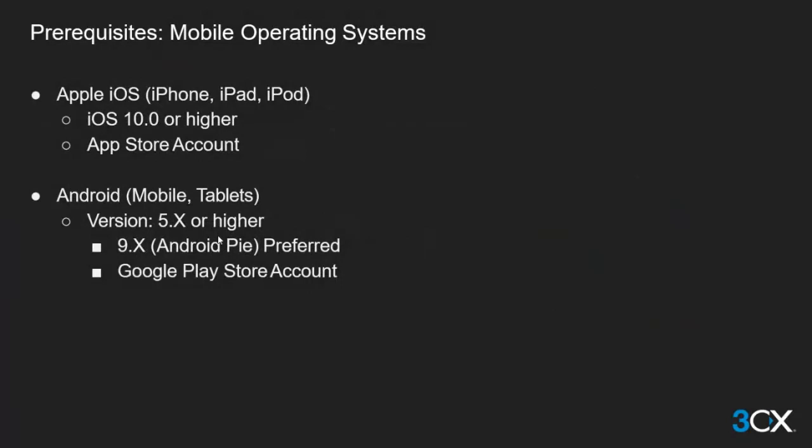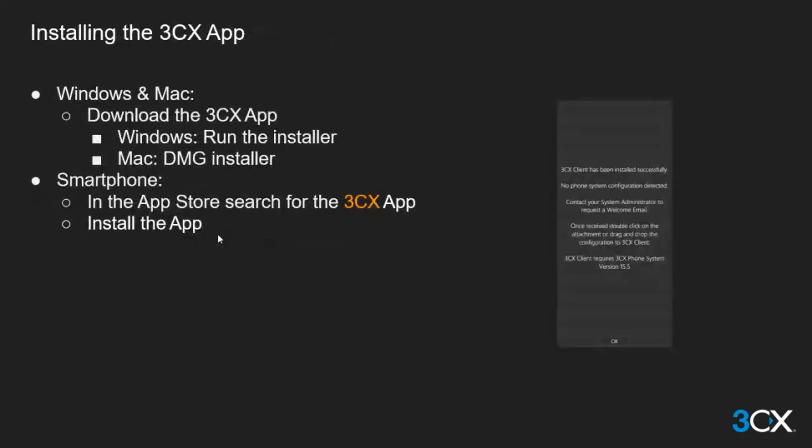So for the mobile app, for Apple iOS, the iOS version should be 10 or higher. You can download it from the App Store, as I mentioned earlier. And for Android, you must have version 5.x or higher, but the preferred one is Android Pie, which is 9.x. You can install it from your Google Play Store account. So next will be the 3CX app, the 3CX client. Let me just prepare for it. One moment.